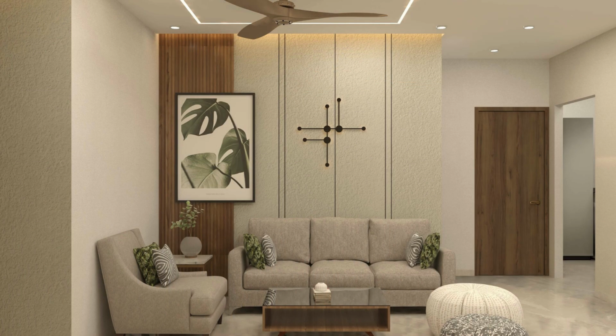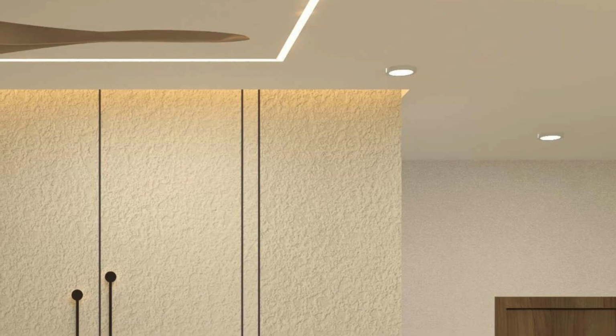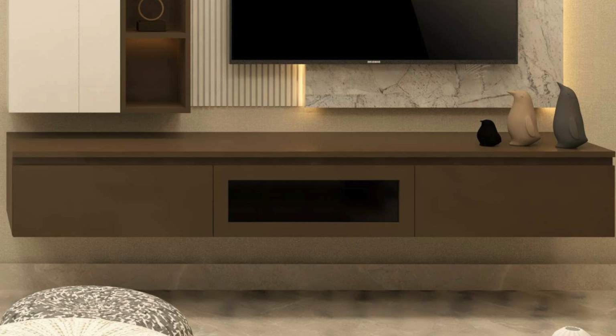This is the view of the living room, where the lights add a stylish and modern element. The center table not only gives a modern look, but also provides functionality. This TV unit blends modern elegance and functionality, while the minimalist drawer offers practical storage as an AV unit.